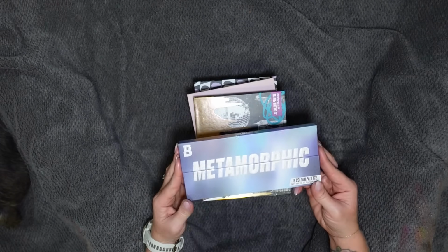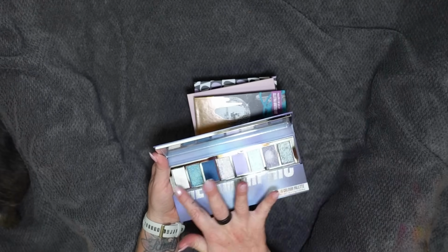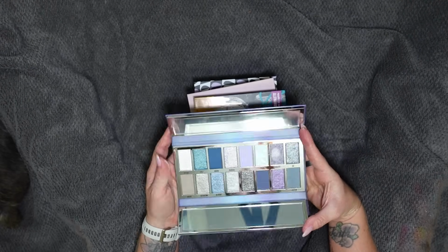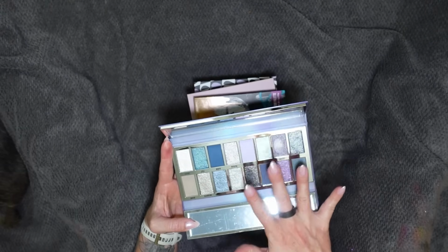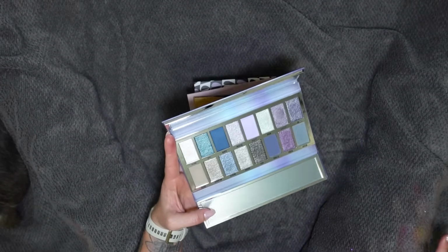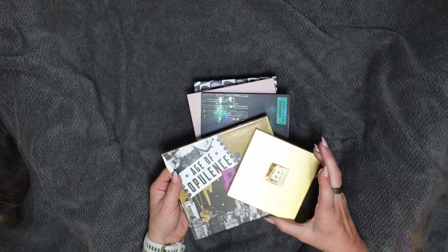The Metamorphic palette. This one's interesting. It opens, and then you can close this and you still have access to the top row, vice versa. And then it's got a mirror on both sides. I love that you've got the cool tone shades, and then you've also got some really pretty shimmers and glitters. Love this color story. I'm gonna keep this.